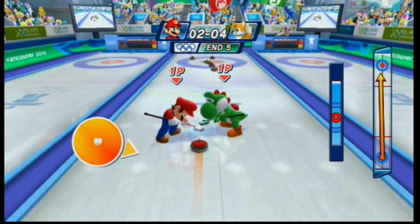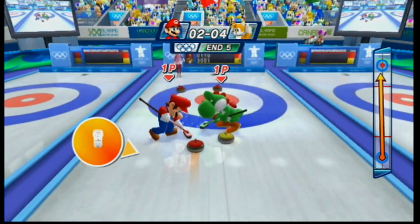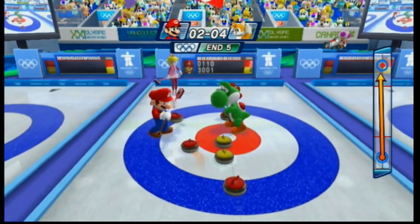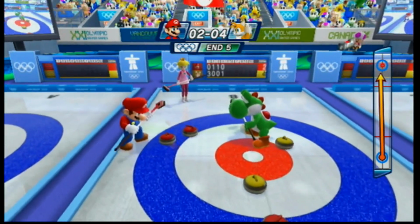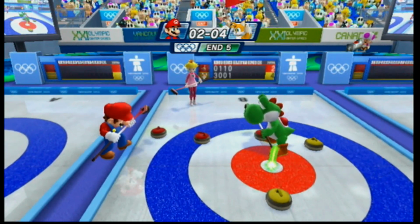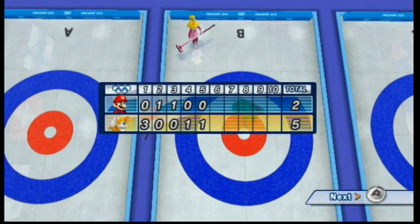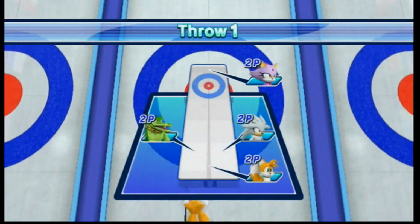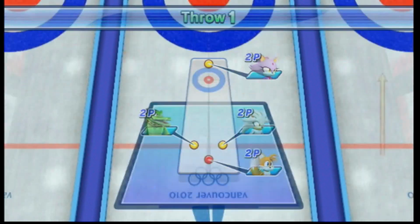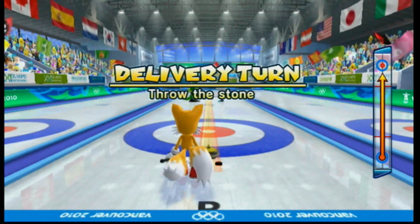As Bowser throws the stone. Last stone. This one means a ton. Mario and Yoshi sweeping. That one slides away. And they only keep them to 1 point. But it's now a 3-point game once again. It's 5-2 in favor of Team Tails going into the 6th end.